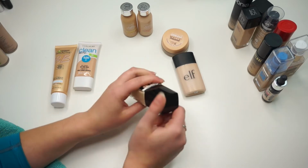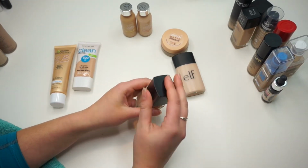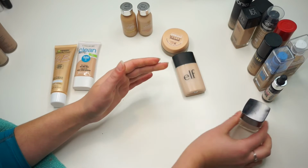This foundation I want to try more because I haven't really, but it is so light in Soft Ivory. This is way too light for me. I don't even know if I can wear this in the winter. It is so light. I'm keeping this though to try it out.